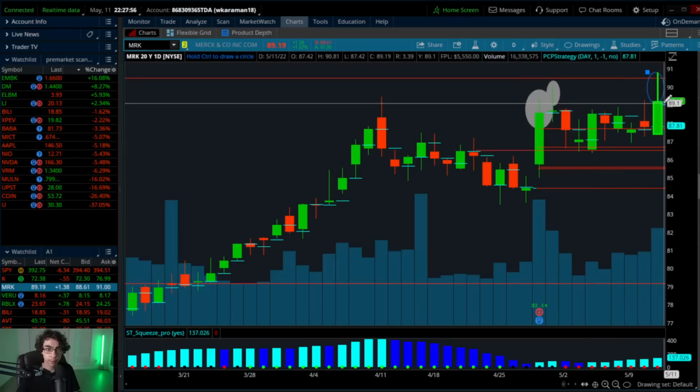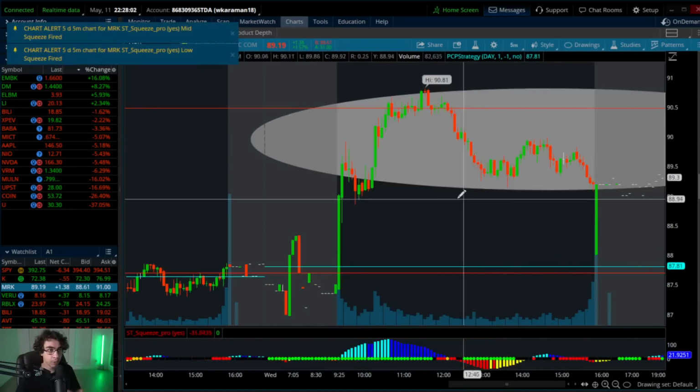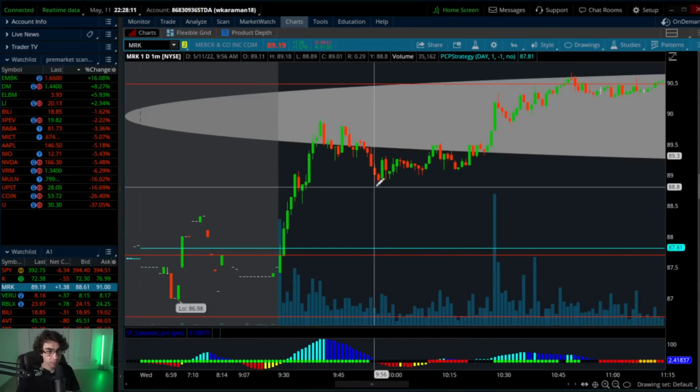The wick is forming right here, so we should start to pull back. What I want you to understand about this one is the make it or break it level is going to be $89. Once we can crack, let me just double check this here on the 1 minute chart.